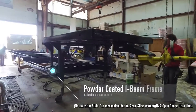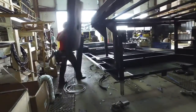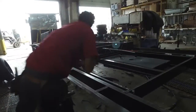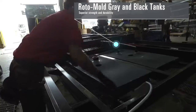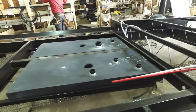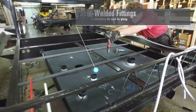All of our products utilize a steel powder-coated frame with solid I-beam. Our water tanks are yet another area we strive for better quality and durability with the utilization of roto-mold material rather than the traditional ABS plastic. Not only is roto-mold material stronger, the spun weld fittings are also superior in quality and durability.